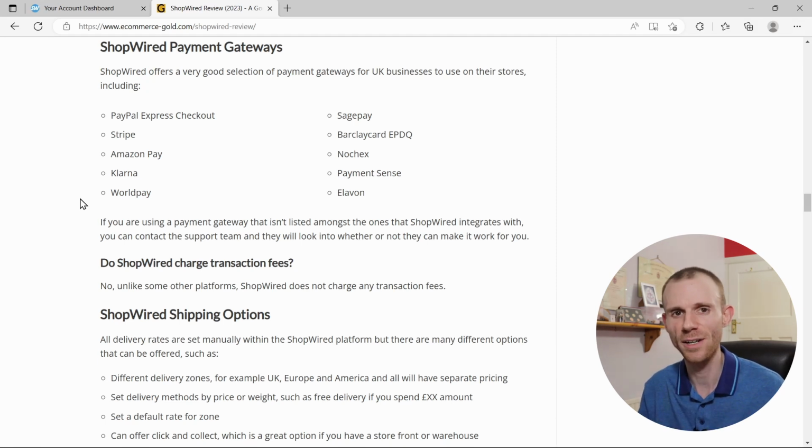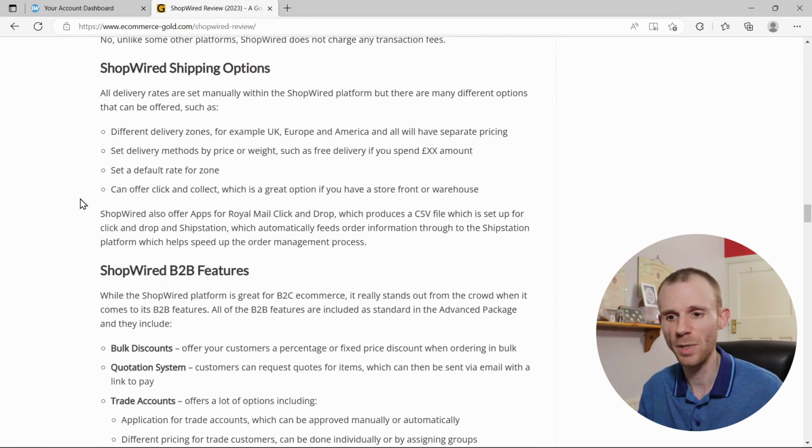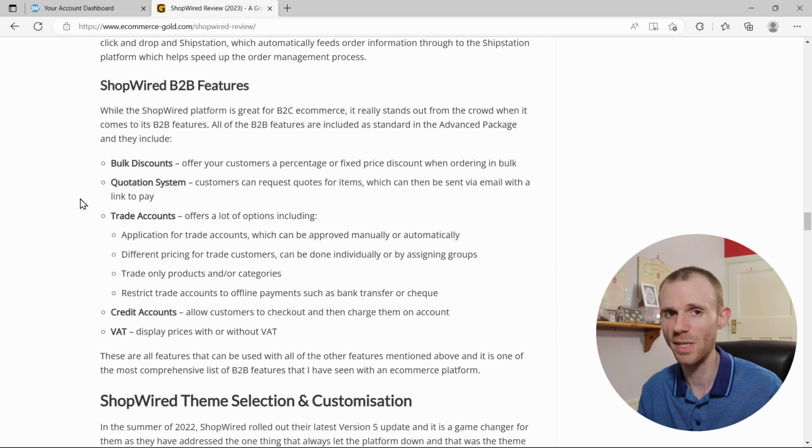Probably should have covered that in the pricing section, but they don't charge any additional transaction fees, so you just pay the payment gateway transaction fee. ShopWired doesn't charge any additional fees on top. There's a good selection of shipping options, and if you're a B2B business, ShopWired is definitely worth considering, because they have a really good selection of B2B features.